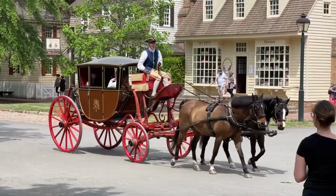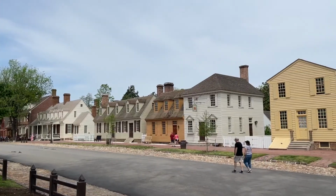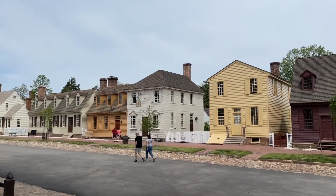Horse-drawn carriages, tricorner hats, Georgian architecture. We must be in Colonial Williamsburg.